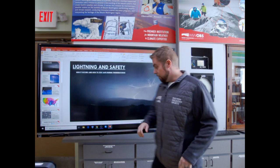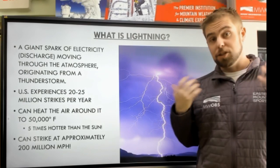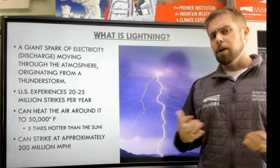Let me go ahead and zoom in so you guys can see a little bit clearer. There we go. Perfect. So what is lightning? Lightning essentially is a giant spark of electricity, like a giant electrical discharge that moves through the atmosphere and typically originates from a thunderstorm, whether it's one that's already formed or one that is building throughout its life cycle.